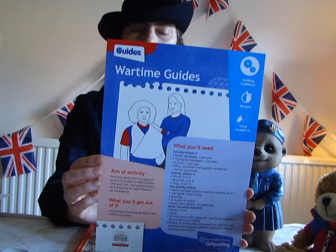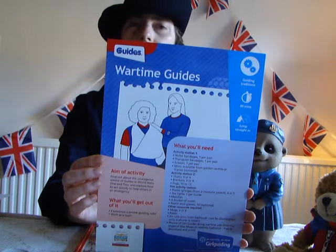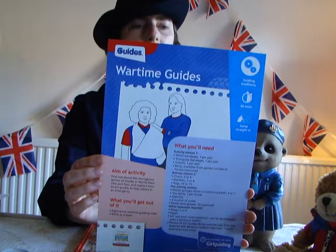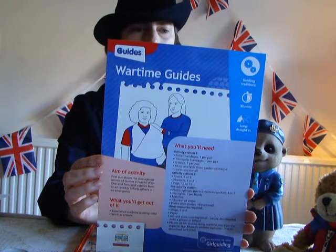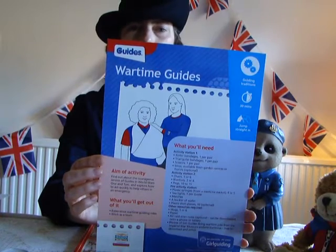Guides were responsible for raising large amounts of money to support the war effort. In 1 week in 1940, they raised over £300,000 in today's money for air ambulance planes to evacuate injured soldiers from the battlefront to hospital.